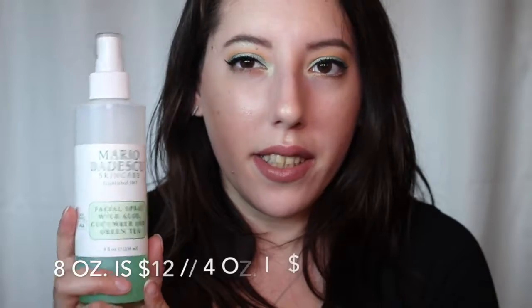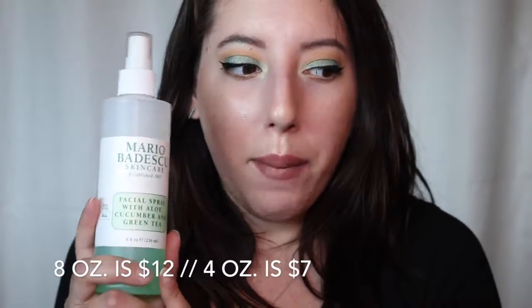If you want something just a little bit more sensible, because this is $15, this is also 2.8 ounces, which will be relevant in a minute. You can get any of the Mario Badescu facial sprays. I can't remember, this is the full 8-ounce size. I know this full size is under $20, but I got this during the Ulta 21 Days of Beauty sale, so I can't remember what its normal price is. But I got this for $12, so I think it was like 25% off. This is the kind with aloe, cucumber, and green tea.